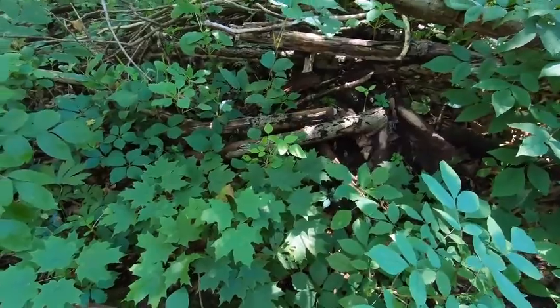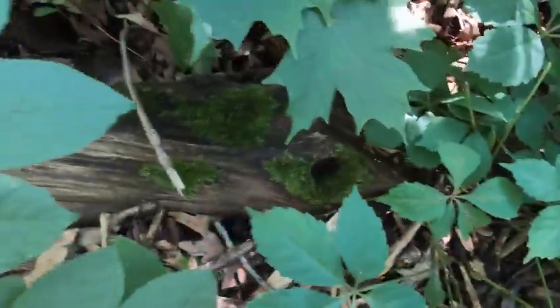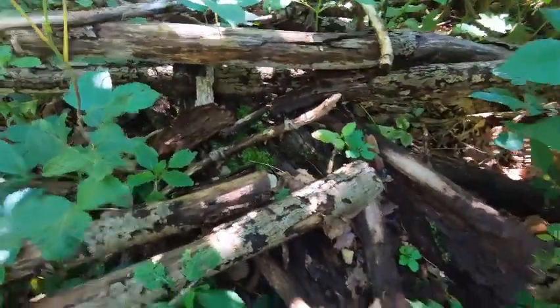So in this pile of decomposing wood, we've got a lot of our little friends going on. Down here, we've got moss hiding out on this log. We gotta check where we're stepping. This is jewelweed, not poison ivy. Got no ivy over here. And then over here we've got some more moss going on.